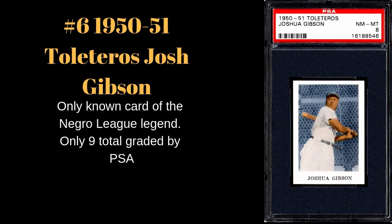Number 6 on my list is definitely a rarity. The 1950-51 Toleteros Josh Gibson card.